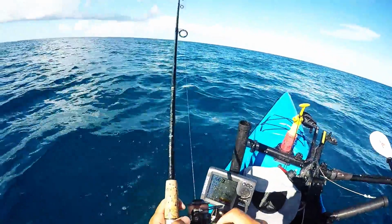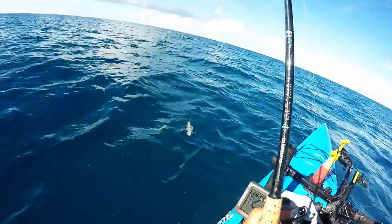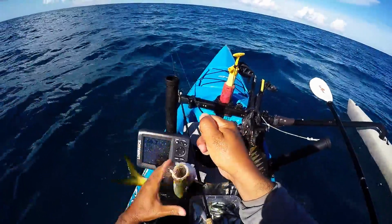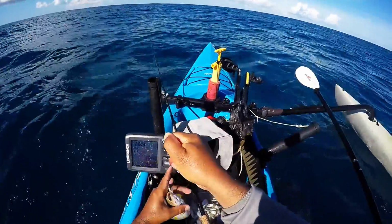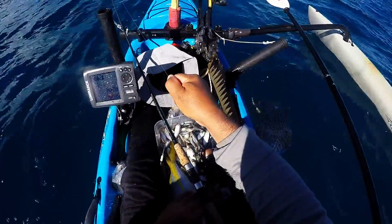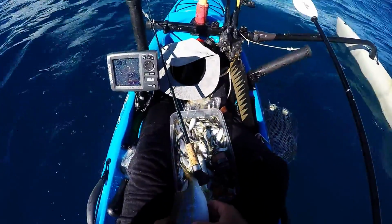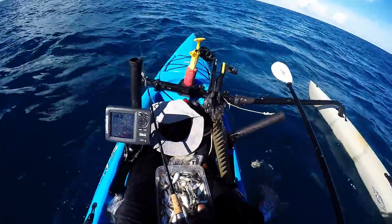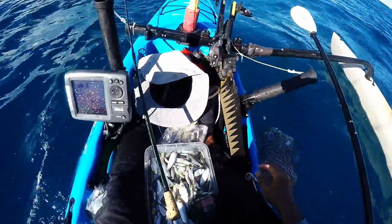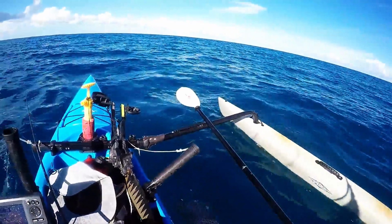I might keep a few, because these are some good eater ones. Ow, ow. There. Ow. Happens when you bring them in green. But nice little guys. But as I was saying, you take your time, get all the pieces in order.